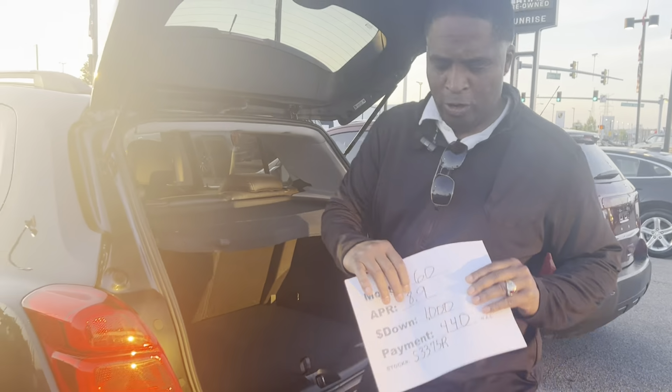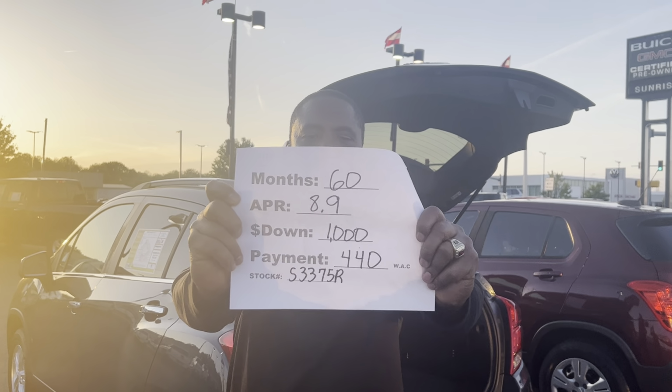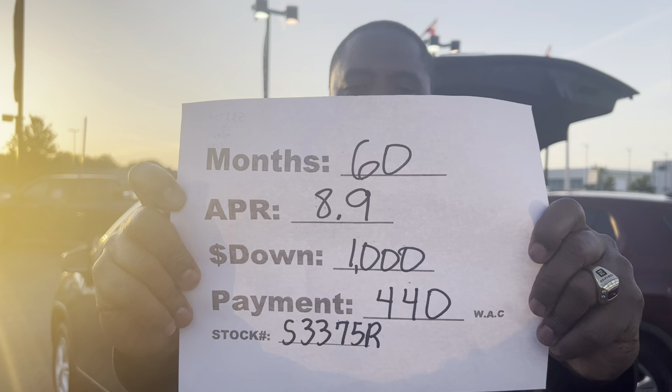But wait, there's more. You can go 60 months at 8.9 with the $1,000 down. That's a low payment of $440 a month with approved credit.